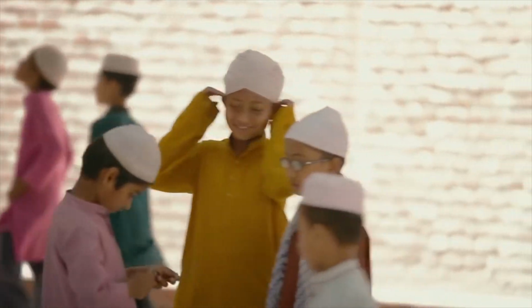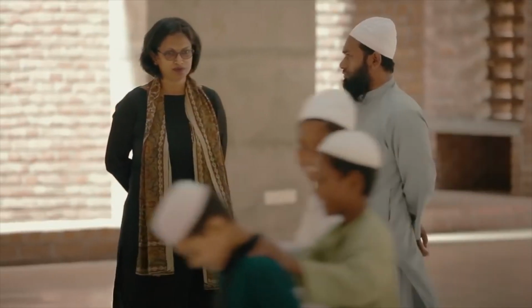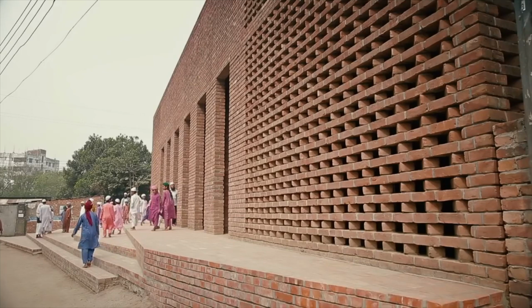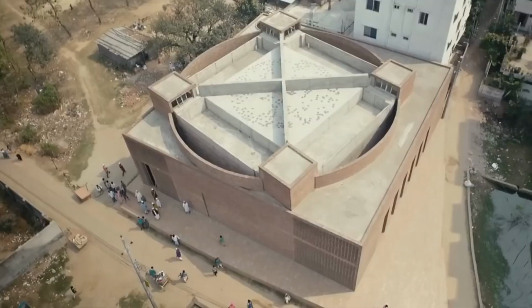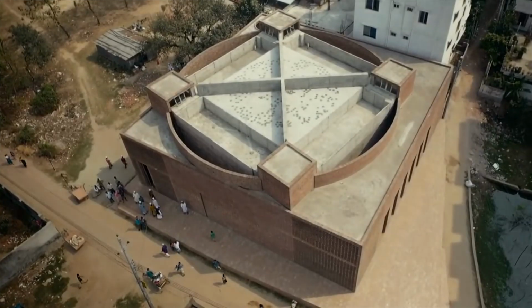It's certainly unusual to find a woman architect both designing and constructing a mosque. First and foremost, I don't see myself as a woman in that sense when I'm doing my projects. I'm an architect, and that whole persona as a female somehow vanishes when I'm into my work.